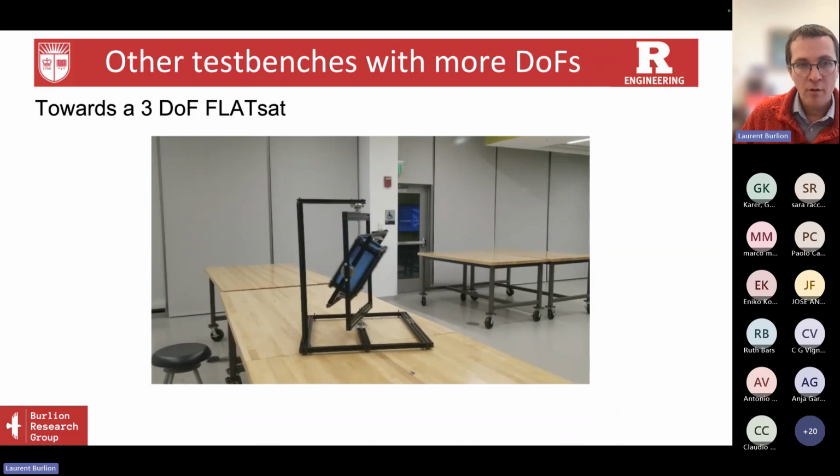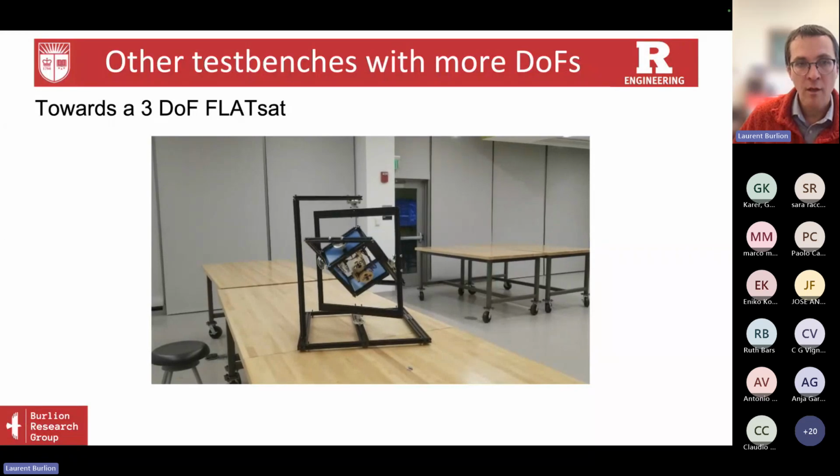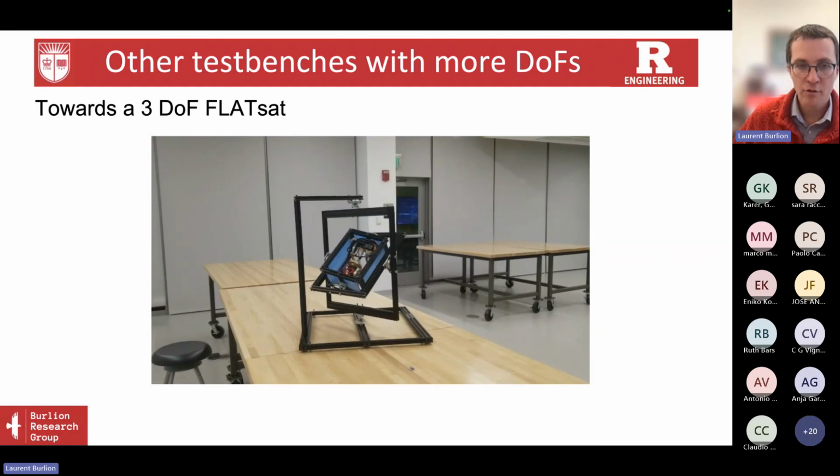Some other students work on a 3 degree of freedom test bench with now 3 reaction wheels. And later we are going to add a tank again and test some anti-sloshing solutions.